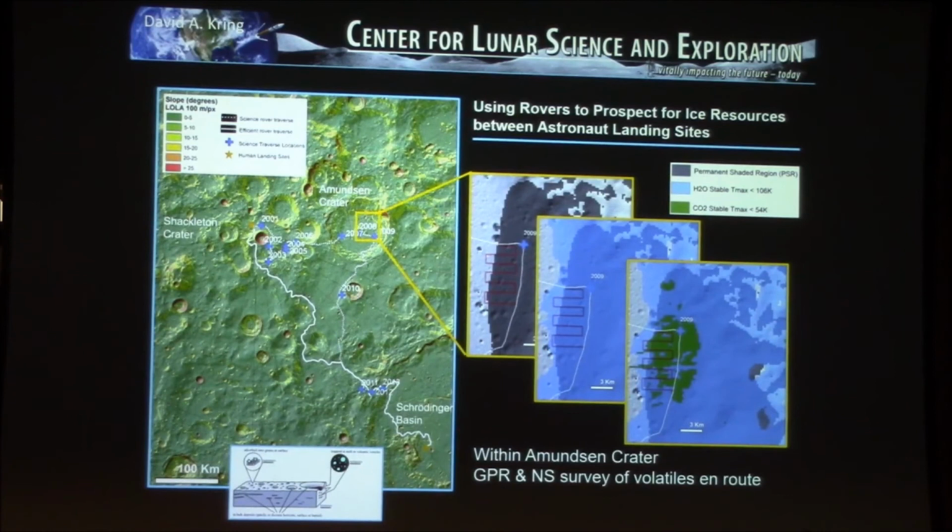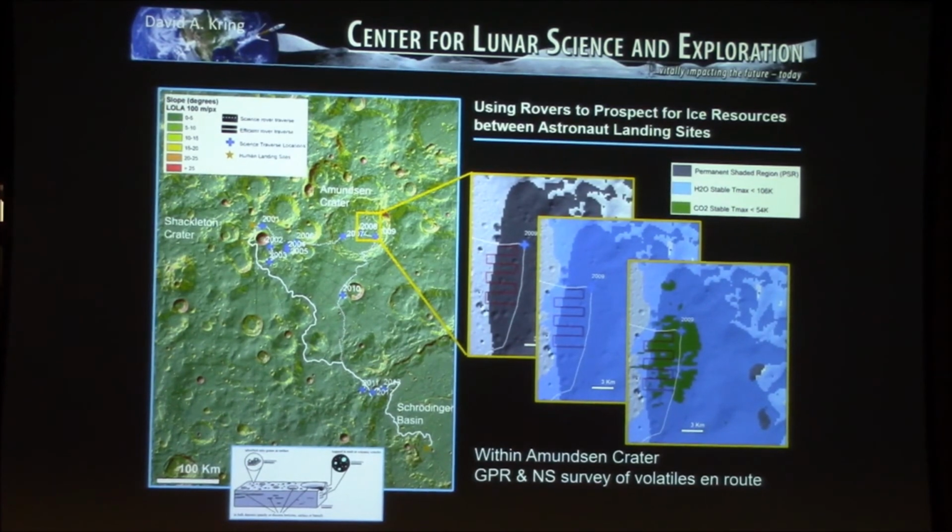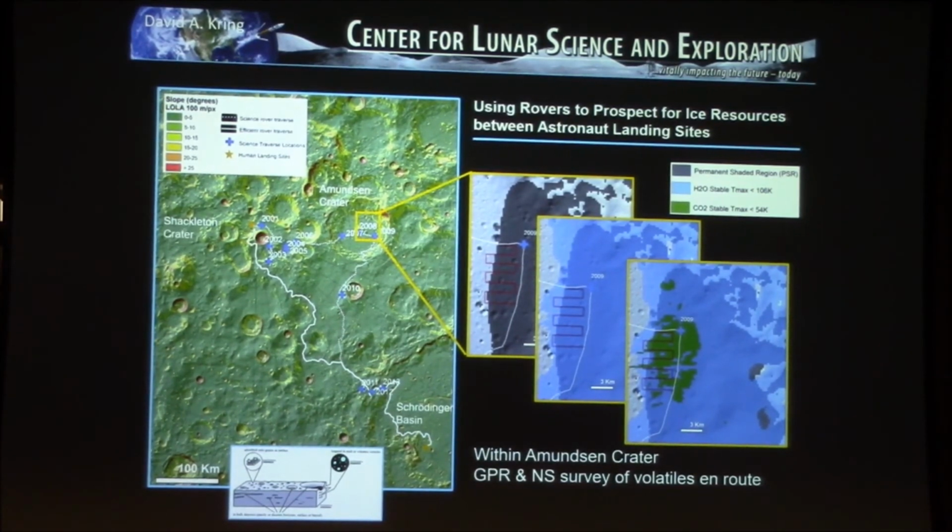These missions are scheduled to be launched on a cadence of a year. Okay, so we have a lot of extra time, and so the idea is we can detour over here to Amundsen Crater, which has an immense PSR and may have vast quantities of water ice, and survey it. So here's the PSR in this region here. This is where we've calculated water ice will be stable. This green area is where we've calculated dry ice would be stable.